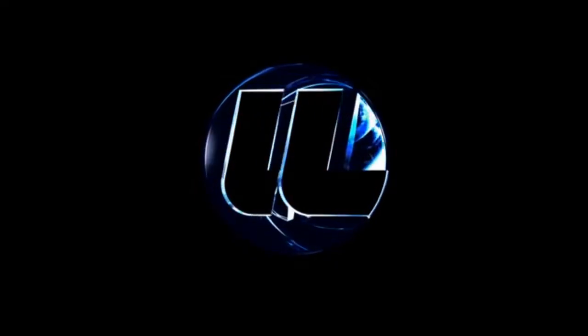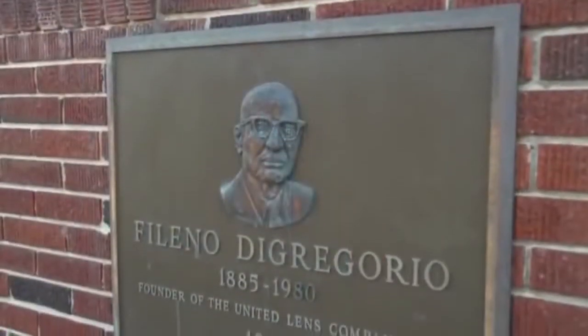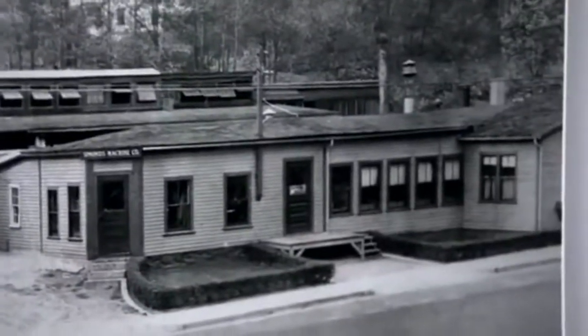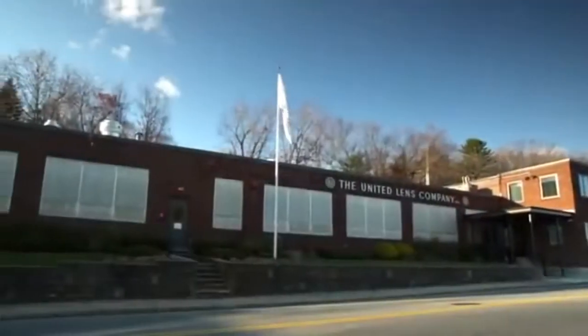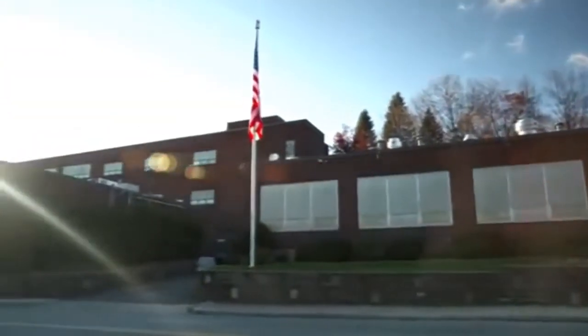Companies like United Lens in Southbridge, where, starting back in 1916, Felino Di Gregorio, along with his sons, transformed a small molding shop business into an optical manufacturing company that's the largest of its kind in the world. And it's where today you'll find QCC students with a bright future, playing an important part of that continued growth.